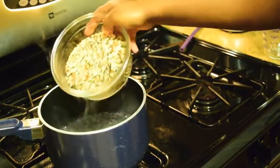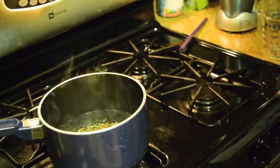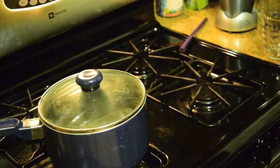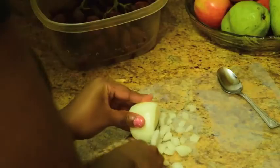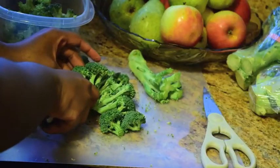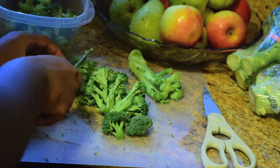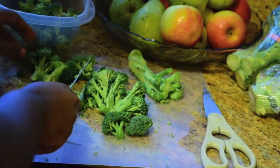Once we get our water boiling in our pot, we're going to pour in our 1.5 cups of rice and put our lid on it. Make sure you watch it, guys, so it doesn't boil over, and we're going to get started on the next steps to our recipe. Chop up 12 ounces of mushrooms, dice 1 small onion, and we're going to chop up 4 cups of broccoli. I have fresh broccoli, but you can always buy already chopped broccoli florets. I haven't tried the frozen ones in this dish, so use that at your own risk.